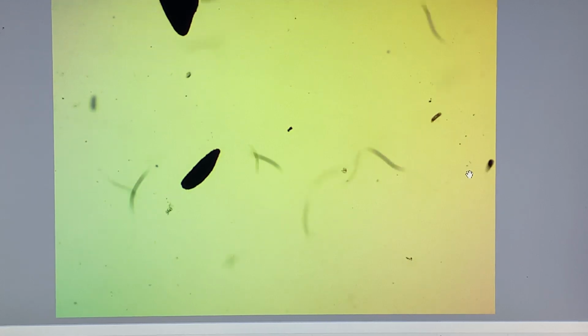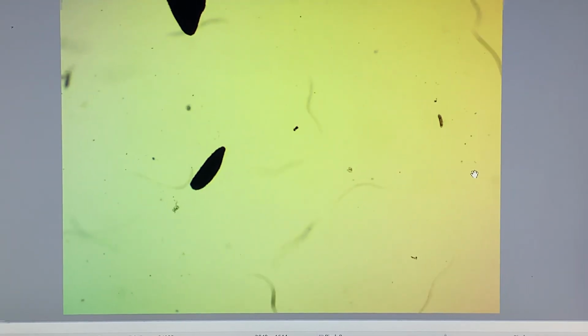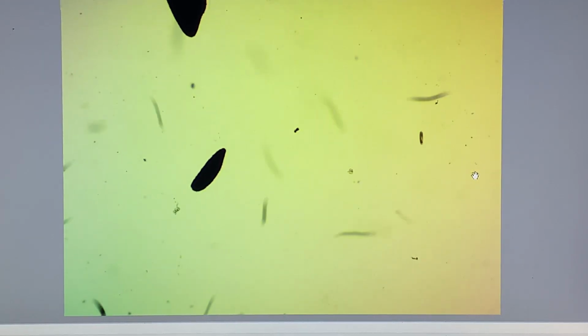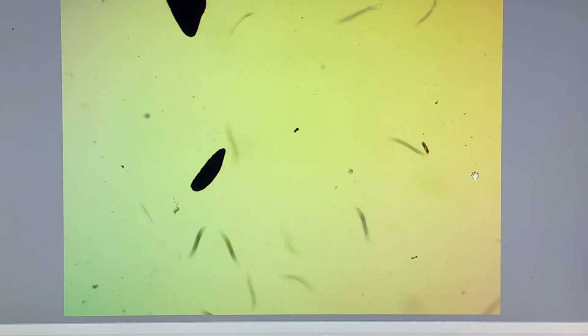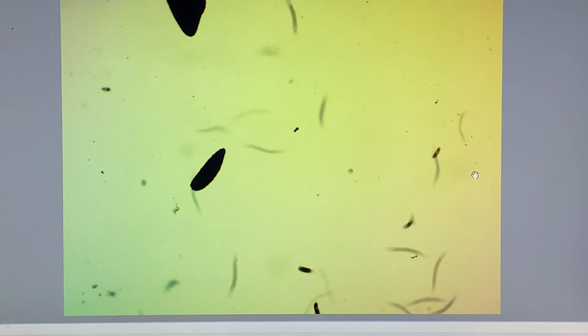Again, antibiotics such as metronidazole, paromomycin, Ampicillin, they have no effect on these parasites. I also tried praziquantel, which is another anti-parasitic antibiotic, but again, no effect.